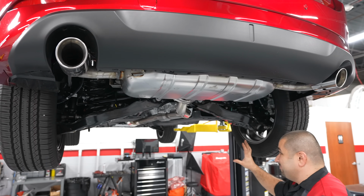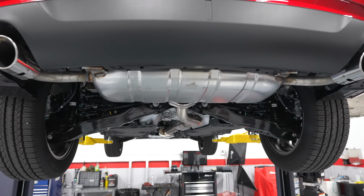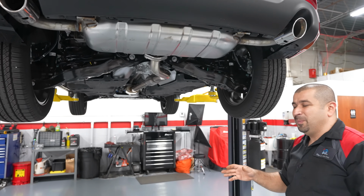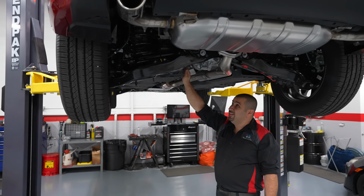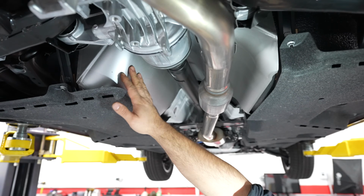This car is a true winner from the Mazda family. Independent rear suspension, drives super well. Yes, it does have the hop, which we'll talk about in a bit in the video, but I love how this car is made. Everything feels high quality. I mean, look at this big old heat shield for the fuel tank. This is such high quality.